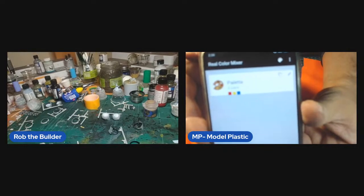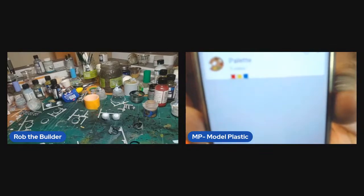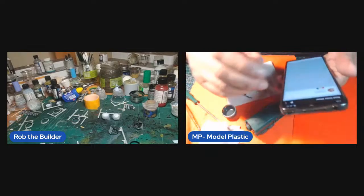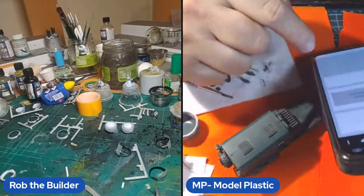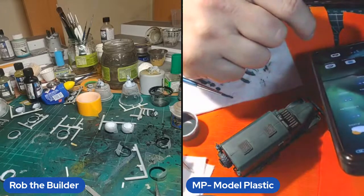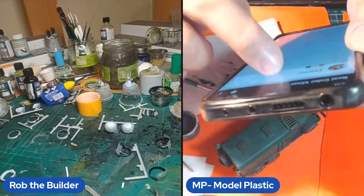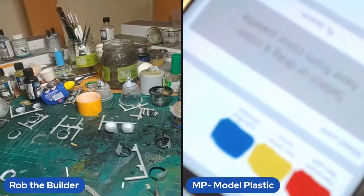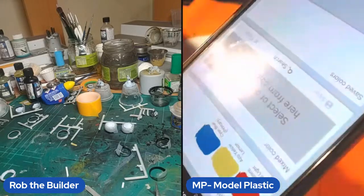You just download it free, no problem. You go to the Apple Store and type Real Color Mixer. It is very cool because you can create colors with a palette. You just download it, it's free, and you can have, for example, the basic colors, blue, red, and yellow. They have a database of colors inside the program, and you can have two options.